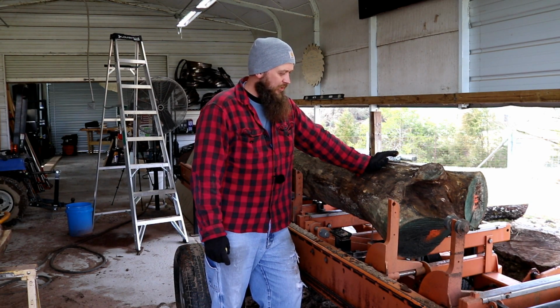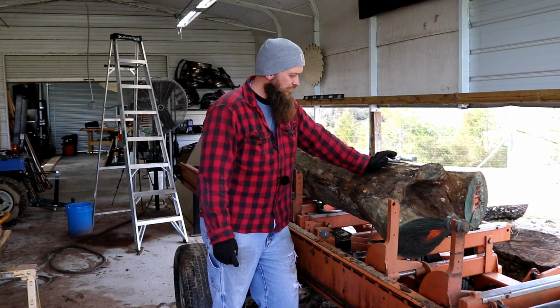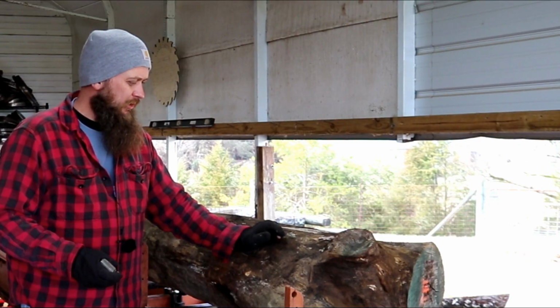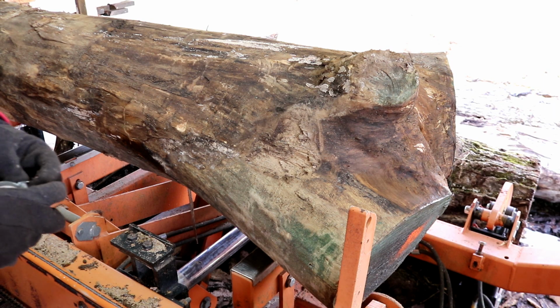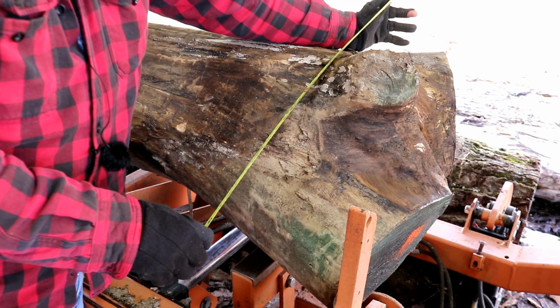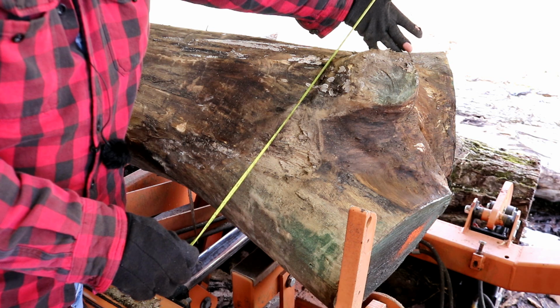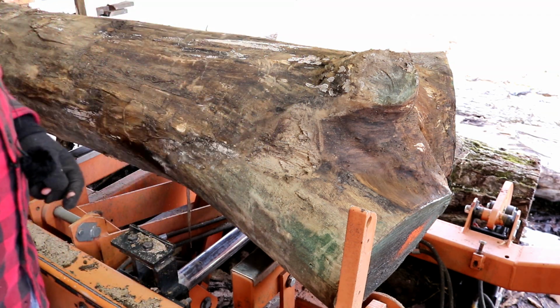Like I said in a lot of these videos, most people would see a log like this, they'd throw it in the firewood pile. We'll do a few quick measurements here and then we'll open this thing up and see what's inside of it. So this is the operator's side of the log, and this is where the crotch is. And the width of it is around 24 inches probably. You should have no trouble today fitting this through the mast of the mill.